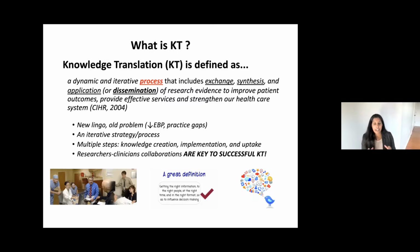It's not just exchanging and synthesizing the evidence, but figuring out how you actually take that synthesized evidence and implement it, or make sure that the end users, the clinicians or the patients, are really applying that knowledge in their day-to-day lives, in their day-to-day decision-making. So all of these words are very important in knowledge translation.